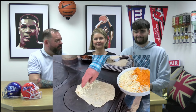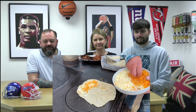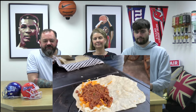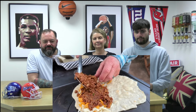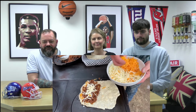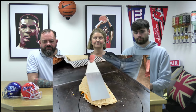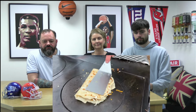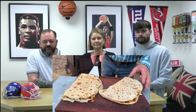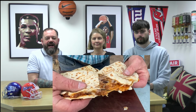I like mine a little bit browner than that. Yeah, a little bit crispier. Maybe this is what I can make for dinner. There we go.